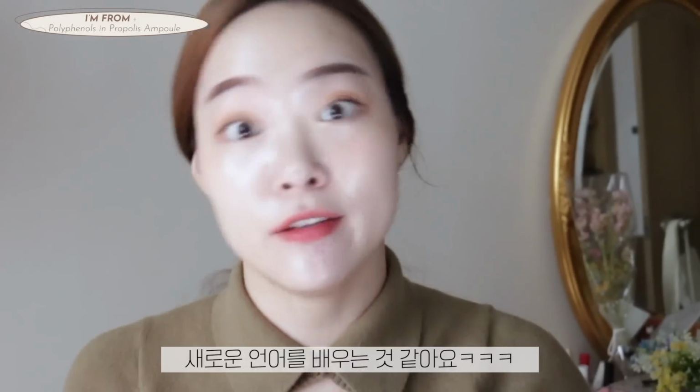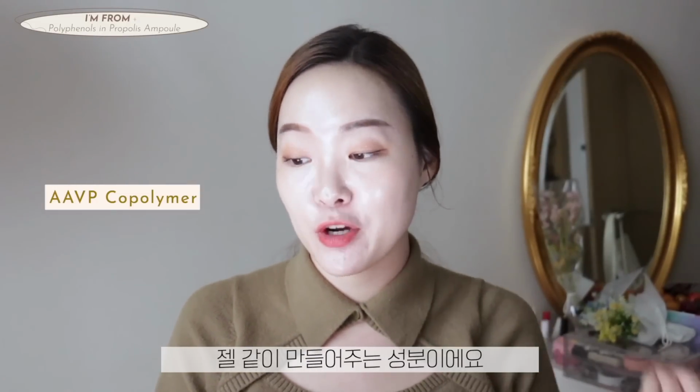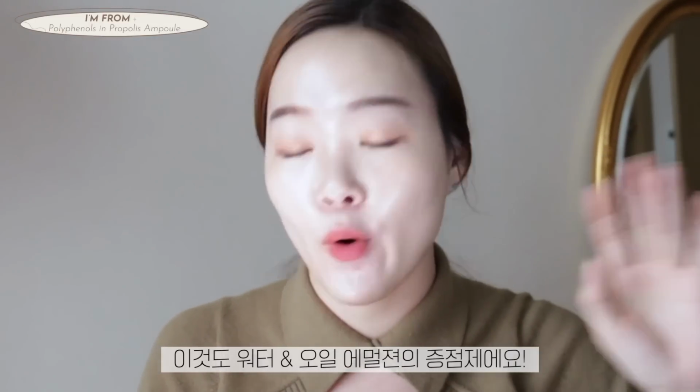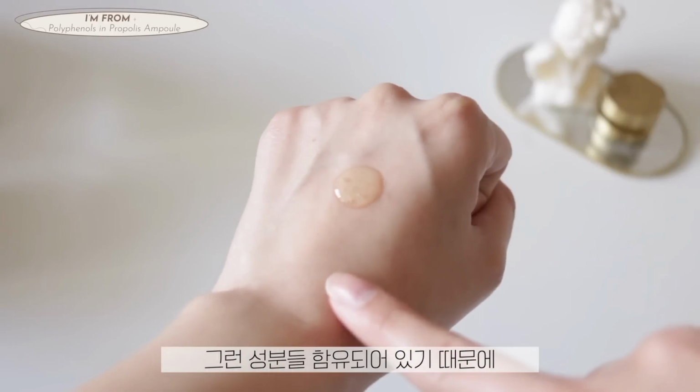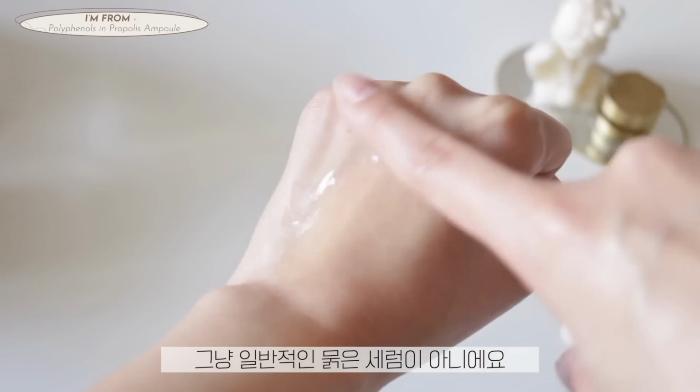And it also has the AAV, it's like trying to learn a new language, copolymer. So it's basically another ingredient that helps to create a very gel-like texture. It's also a thickener for oil and water emulsion. So because it contains those ingredients, like I said, it's not just your regular watery serums, guys.